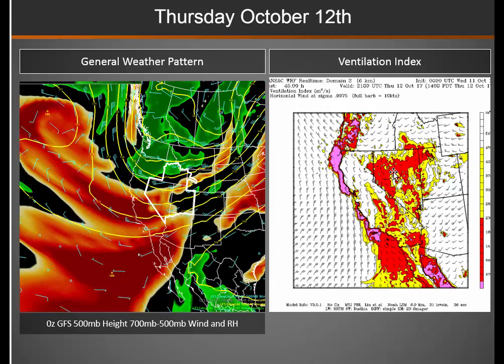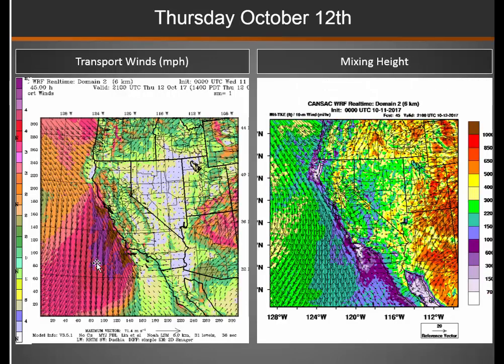Some high clouds could limit the daytime heating, and that could create some locally lower dispersion indices here across parts of Nevada. If we look specifically, the transport winds will be dying down with some of that cloud cover, but the vertical mixing still a couple of thousand feet above ground level, much better as you head towards the yellow and orange colors further to the east.